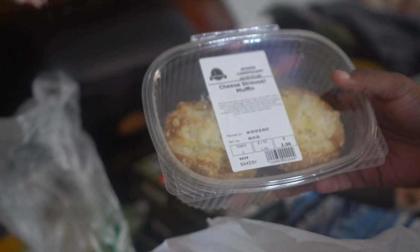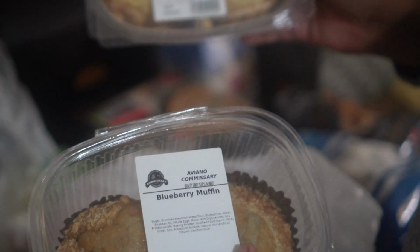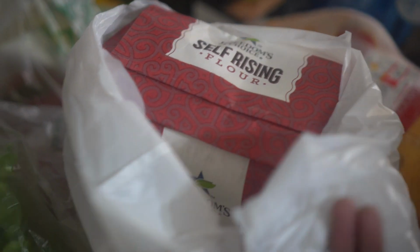Picked up some fresh muffins because I did not feel like baking fresh ones, which is typically what I've been doing with Orion, but I didn't feel like it this week. So we picked out some cheese strudel and blueberry muffins. Some vanilla extract, again with baking. These are our biodegradable bags. You have to use them for what's called umido, so that's all your organic waste, and we need more of those. I've got some self-rising flour.